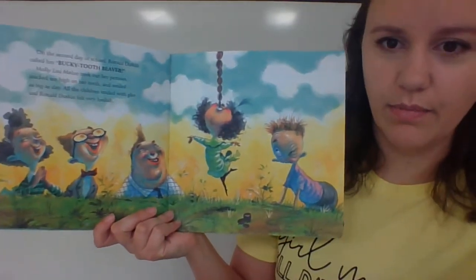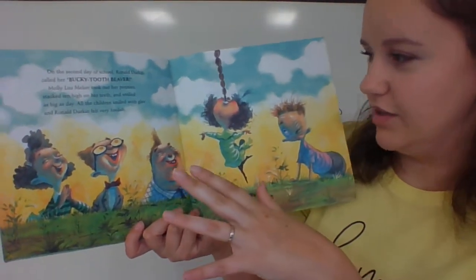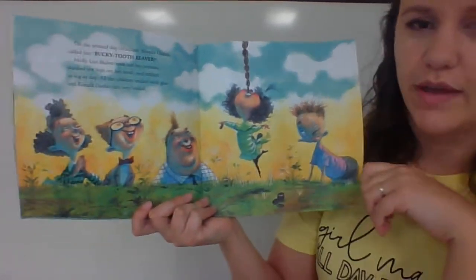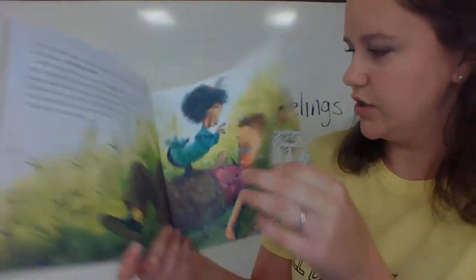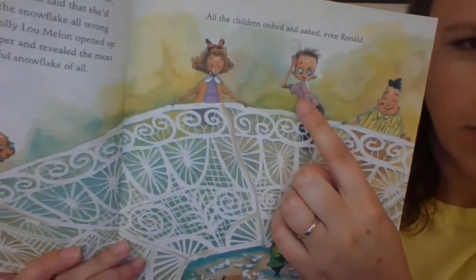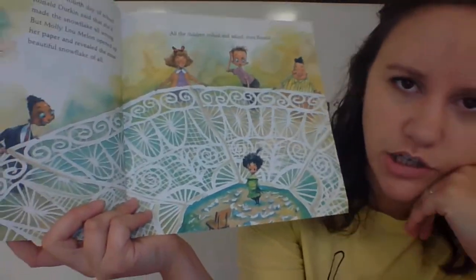He does that on every page, right? So the kids are feeling like happy. They're feeling excited for Molly Lou Mellon because they're probably like, yeah, you show him. Don't let him put you down. And then he's over here feeling like, well, gosh, I can't bring her down. I feel so foolish. And right here, he looks kind of confused. He feels so confused. He's like, why is this girl not letting me be mean to her?